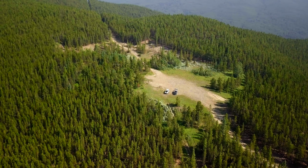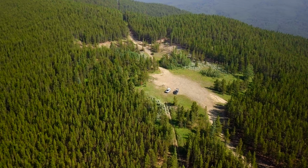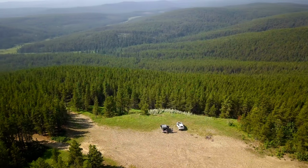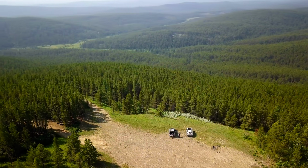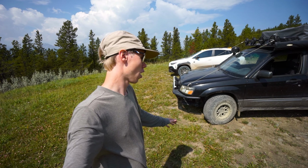And well, there we go. We made it to the top here. As I said, there isn't really even a name for this place or this trail or this hill, but we made it to the top. We took all the hard lines, and well, both the Forester with my creative line choices and the Crosstrek, which did really, really well, made it to the top.